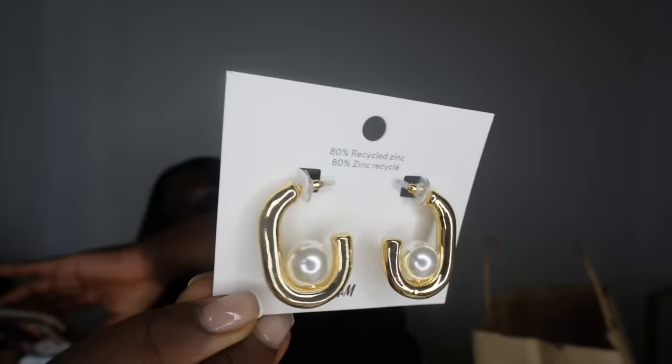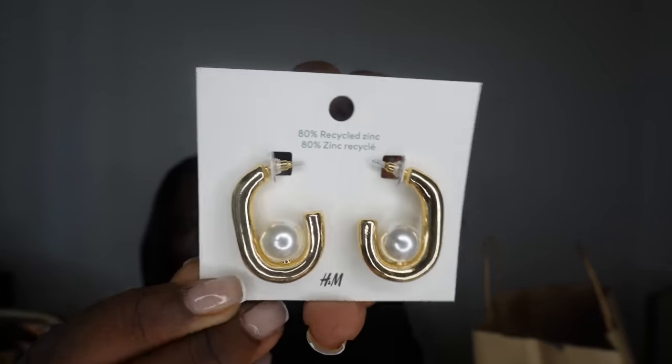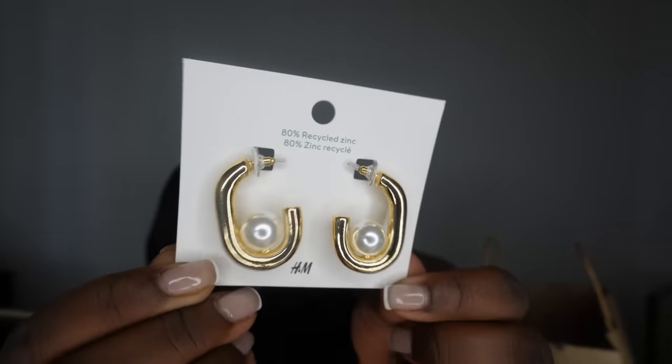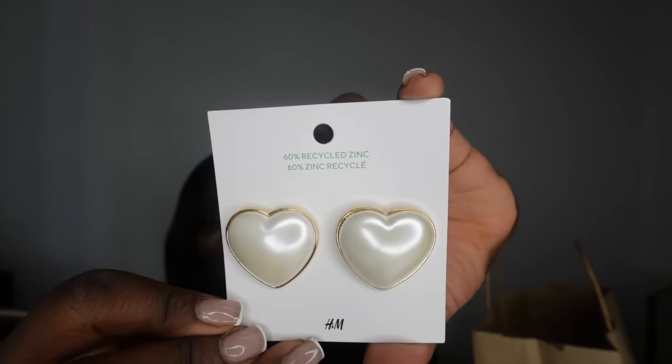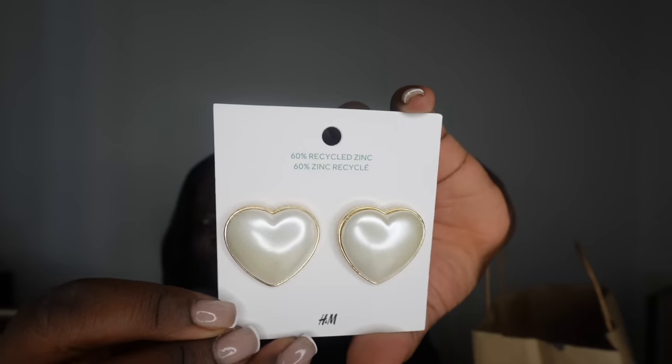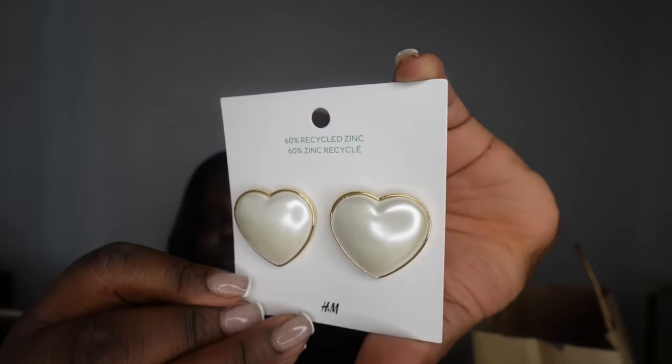Okay, this first pair of earrings are so cute. How cute are these freaking earrings? I think these are so, so cute. And these are only $12.99. How freaking pretty. I love these so much. I think they're so freaking cute.